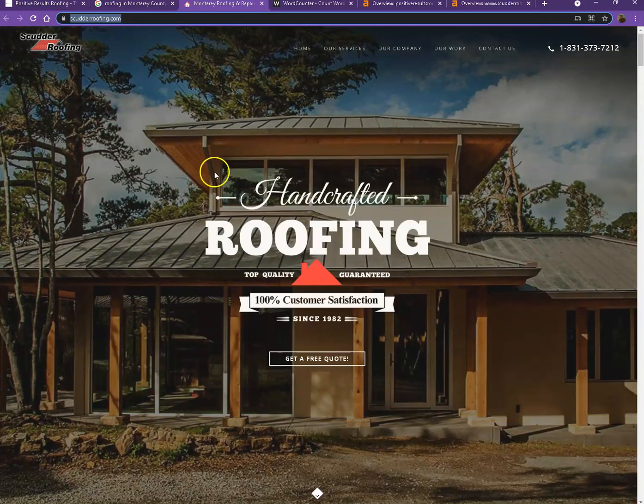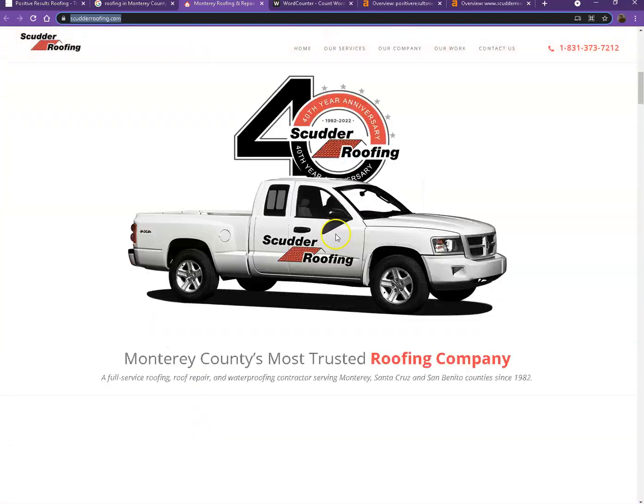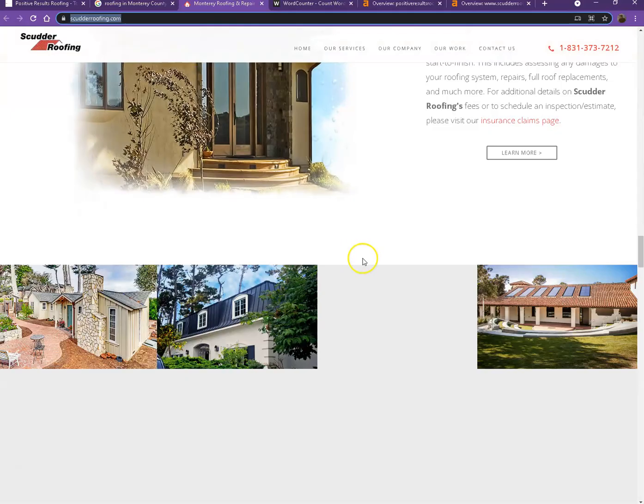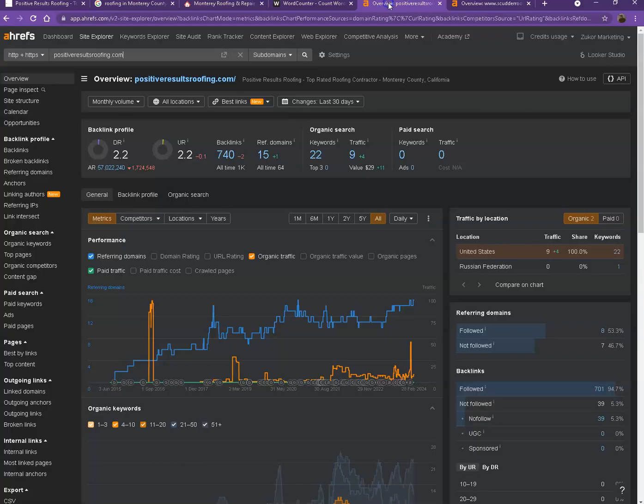Well, looking at their website, they have their logo here. They also have good photos and a good amount of content as well. So let's go ahead and dig deeper with the numbers instead. We have here Ahrefs, one of the paid tools that we're using to get some more information on the backend of your website.